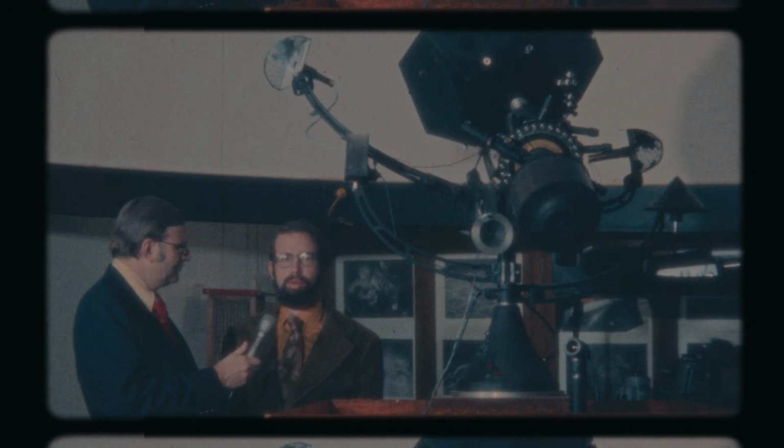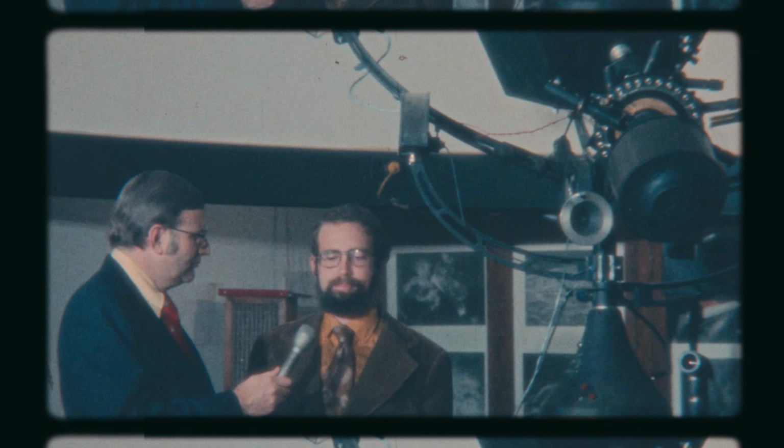We have a number of shows and demonstrations planned. The planetarium here will be used to give shows which will give the public an idea of what's in the sky tonight. And at the end of the show, we have a very special laser program that's being put together by a student here at the university.